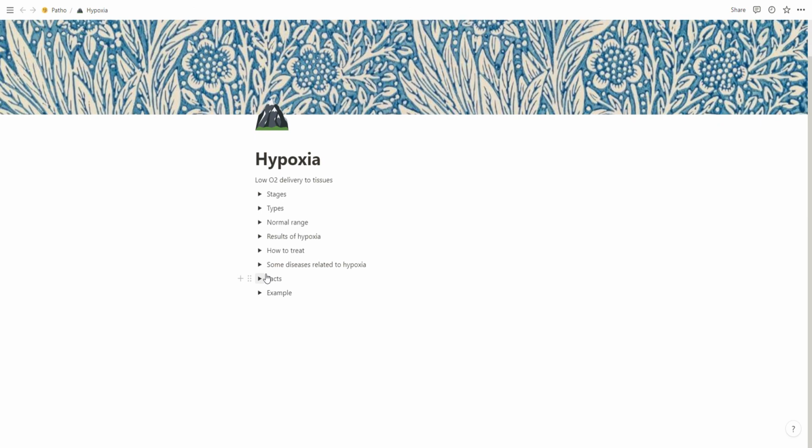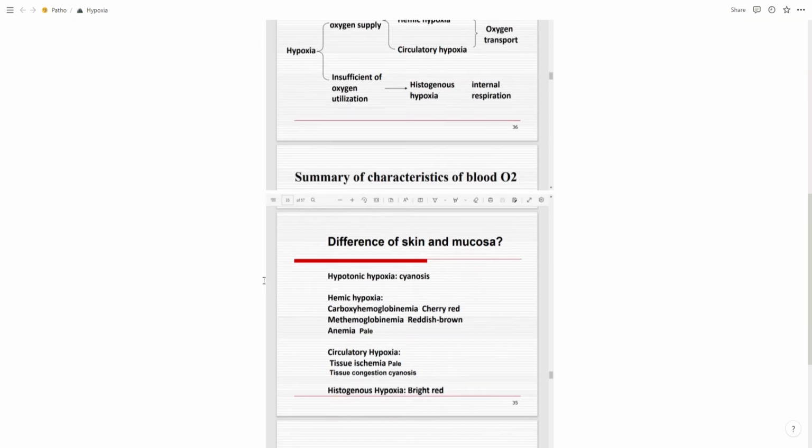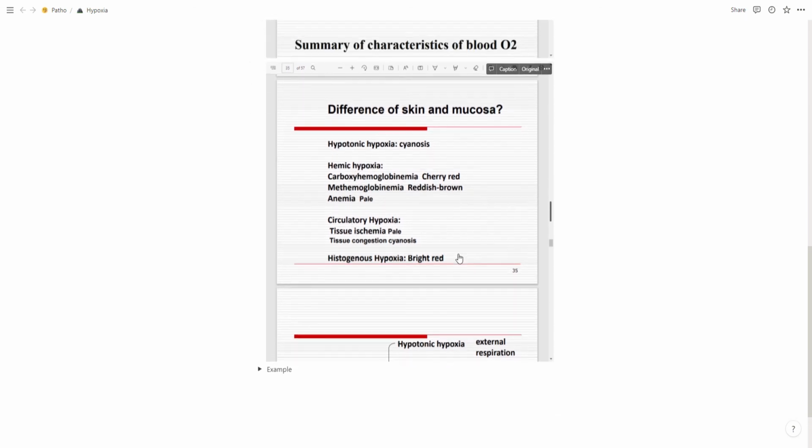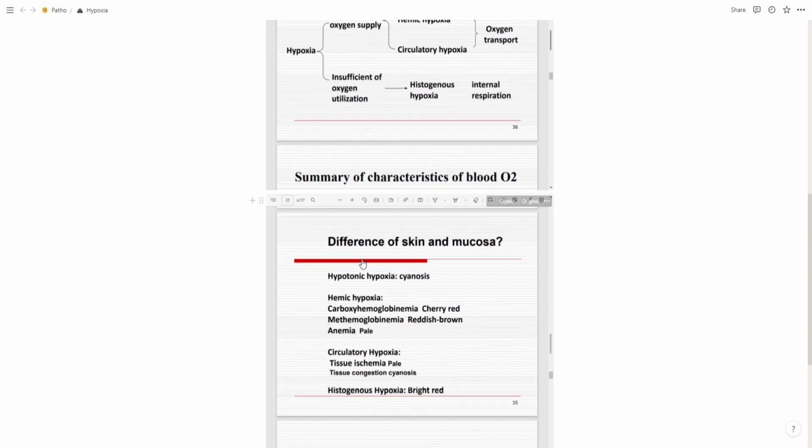Now, a very important diagram to look at shows the difference in skin colors and mucosa with different types of hypoxia. I'm not really going to get into it much, but heterogeneous hypoxia would cause a bright red color. Circulatory hypoxia would cause a pale color of the skin. Anemia would cause a pale color. Carbon monoxide poisoning would cause a cherry red color. All of those are different colors that hypoxia would result in.